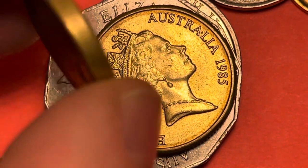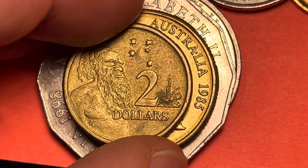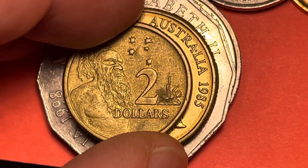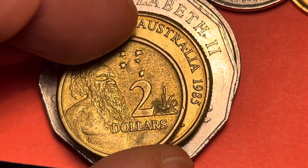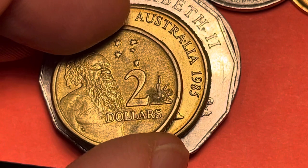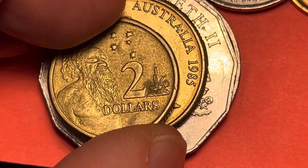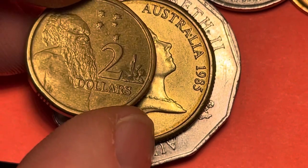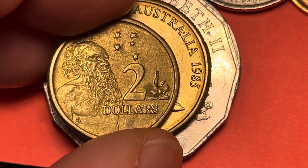So let's get right down to it. How many of these did they make in 1988, the first year they made them? 161 million almost. And that's with the HH initials. Some people say, well, no, you said that it goes from 1988 to 1998. And I said it does. And they say, no, we've seen the 2018.